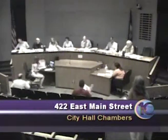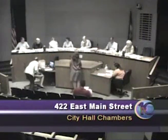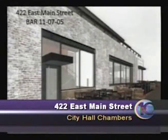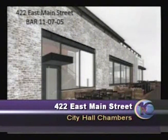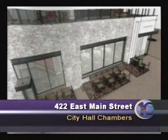Mr. Chair, while she's walking up, would you give the results of the previous application? Previous application with respect to 503 West Main Street was approved. The application was approved with all the same conditions and recommendations attached as previously. That's for your benefit. Okay.